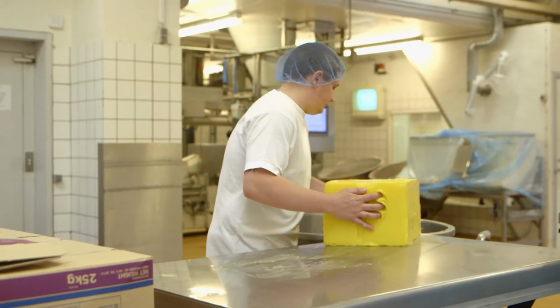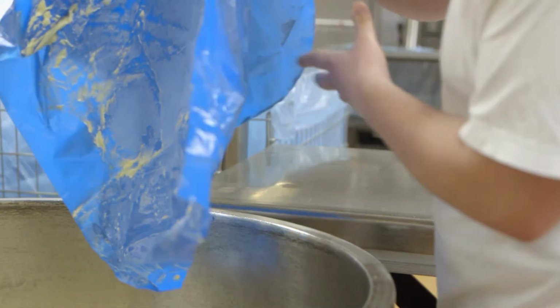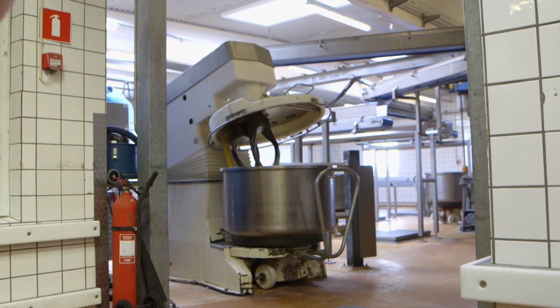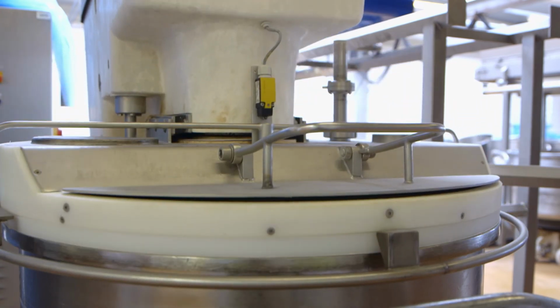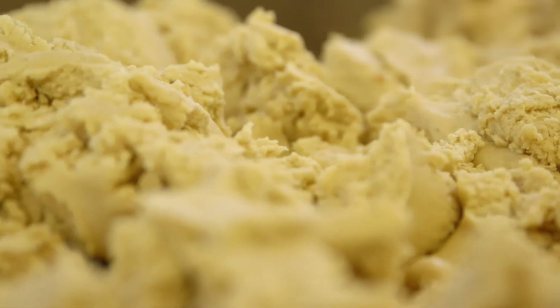The production of Danish butter cookies starts with a vast amount of ingredients being inspected. Each delivery has to be certified and released before they can be moved into the mixing rooms. Approximately 60 tons of flour, 30 tons of sugar, 25 tons of butter and 2,400 litres of eggs are used every day.